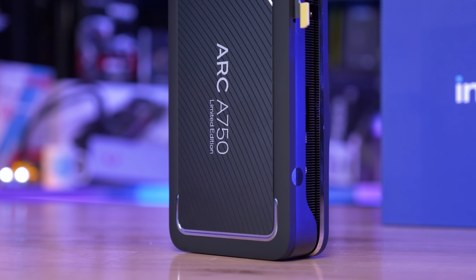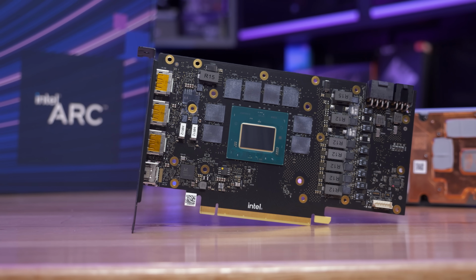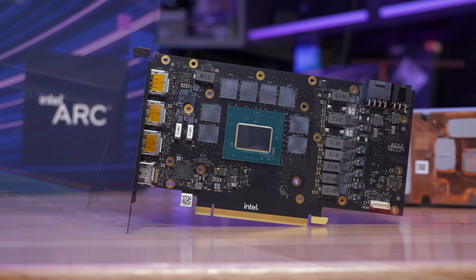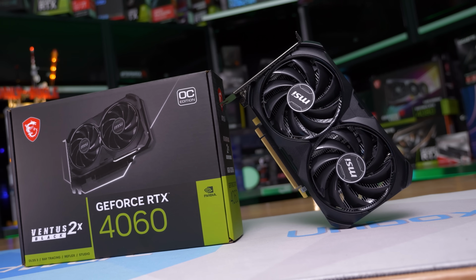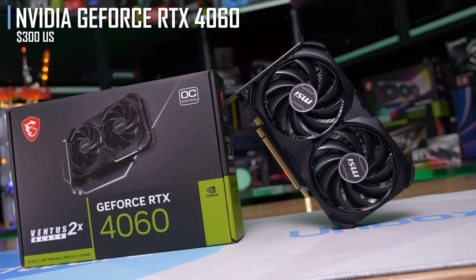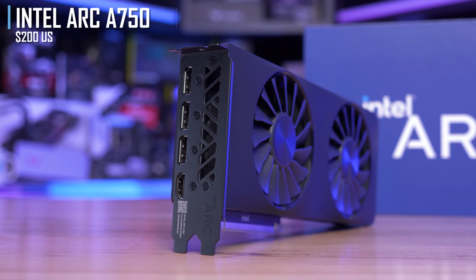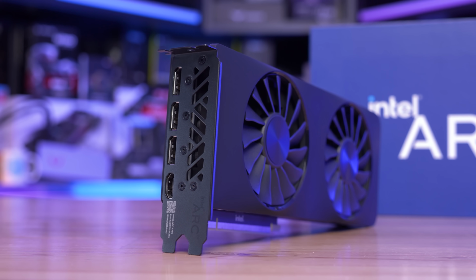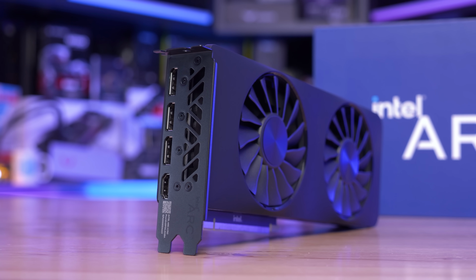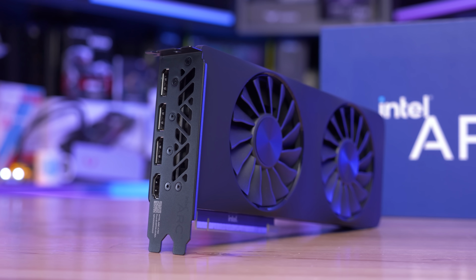I am well aware that the RTX 4060 and RX 7600 currently cost significantly more than the A750, with the Radeon GPU at $270 and the GeForce GPU at $300, while the A750 can be had for as little as $200 US, though it is more commonly found up around $220 US. Still, it is much cheaper even at that price, as that's a 27% discount when compared to the RTX 4060.